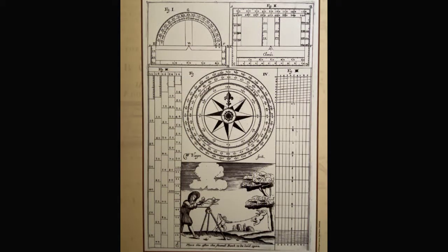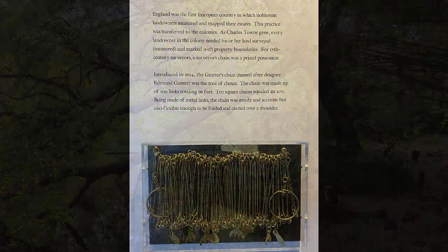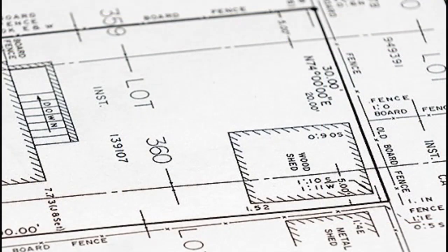In this lush, unmarked landscape of endless marshlands, tidal creeks, and forests, the job was not easy. But because land was the basis of wealth, surveying errors or irregularities, intentional or not, were viewed as seriously as theft. In fact, Florence O'Sullivan, the first Surveyor General, angered the settlers and lost his job because of his frequent errors.